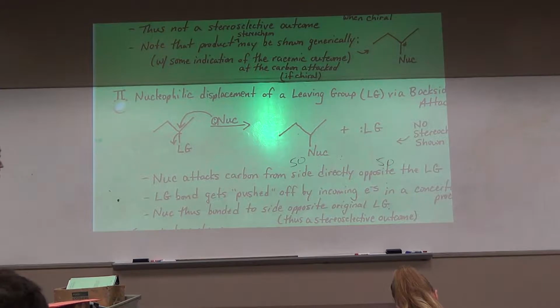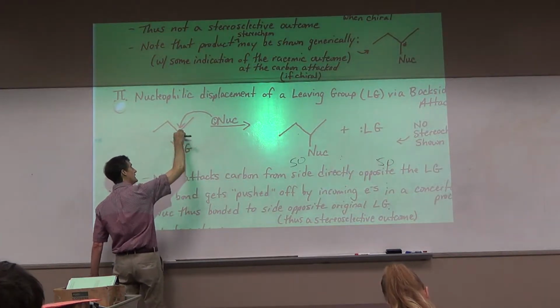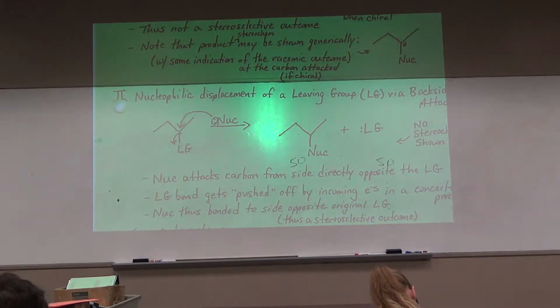Okay? The nucleophile can come in here and attack the carbon and kick it off and make it leave. Displace it. Replace it. Substitute it. All 3 words mean the same thing.